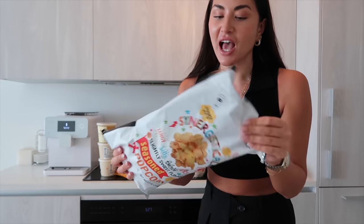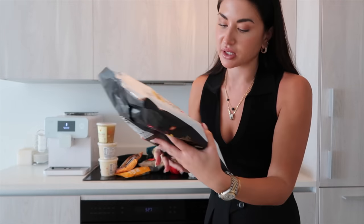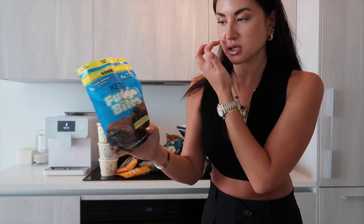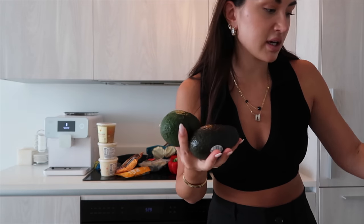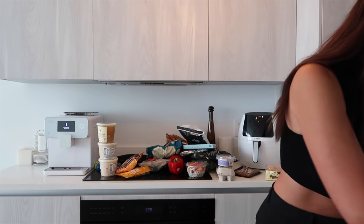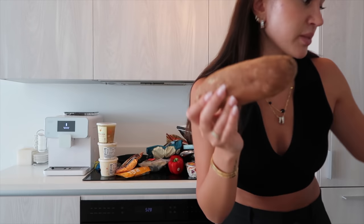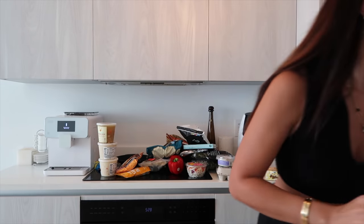Oh my God, I'm obsessed with these, you guys. Ever since I saw these in the store, I believe they're new, I would go through like 2 bags. These have been really good for satisfying my cravings. I got a bunch of avocados. I'm not going to take them out of the bag right now because I also have sweet potatoes and onions in here, and they're going to be messy, so I have to put them right in the fridge in the drawer.